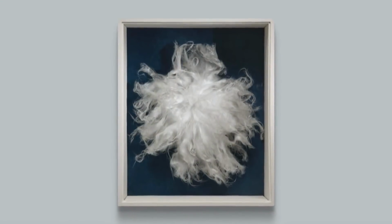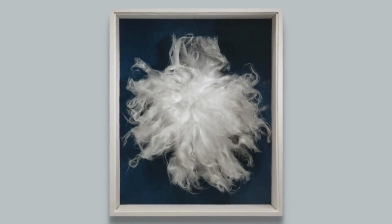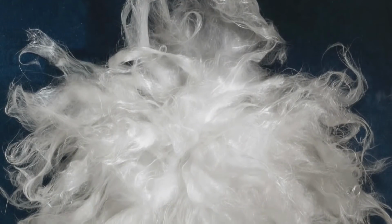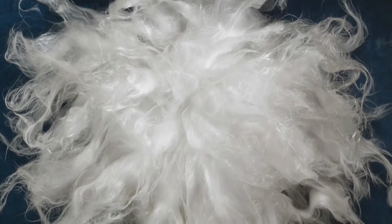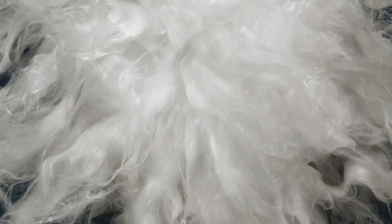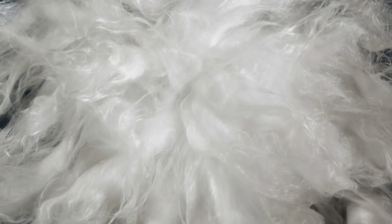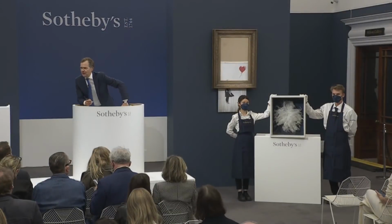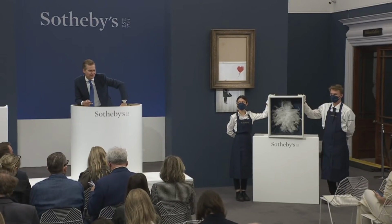Property from a private European collector. Of course, we have the wonderful work by Piero Manzoni's celebrated Achrome series, which has been this time in the same private collection since the early 1970s, a wonderful Italian collection. Great, great object here. And starting here at £200,000, 200,000, 220,000, 250,000, 250,000, 280,000, at £280,000, 280, at 280,000, 300,000.